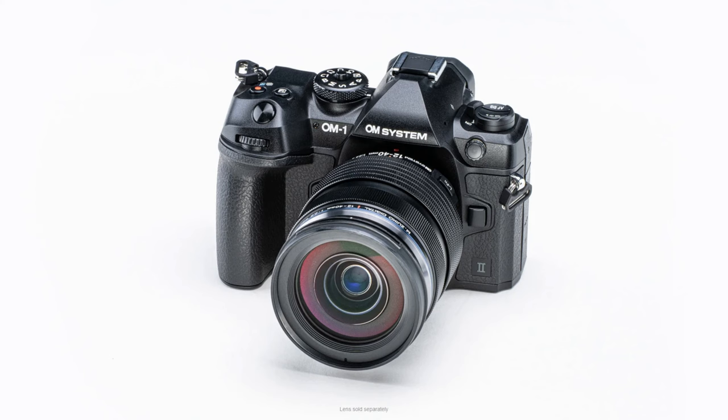Now, OM-1 Mark II, this is supposed to be the successor to the OM-1. That's why it's called Mark II. It has the same body. It's 99% the same. Maybe they improved a little bit of the dials here and there, changed the name from Olympus to OM System, but it's basically the same body, same grip, same placement of buttons, same ergonomics, everything is the same, right? Same external body, same internal processor, maybe they improved a little bit of hardware, I don't know, they didn't say anything. Same image stabilization, yes, it's improved from 8 stops to 8.5 stops, but seriously, I can bet it's the same image stabilization system.